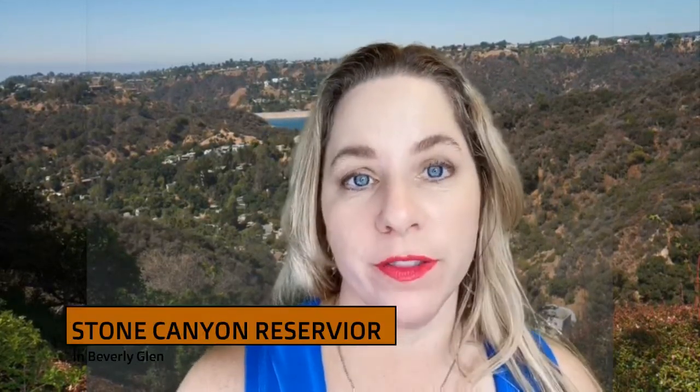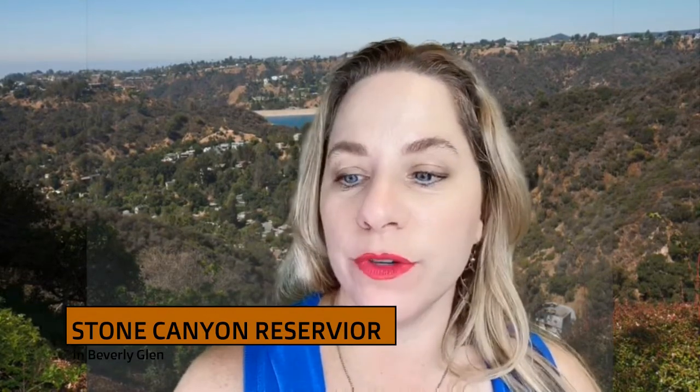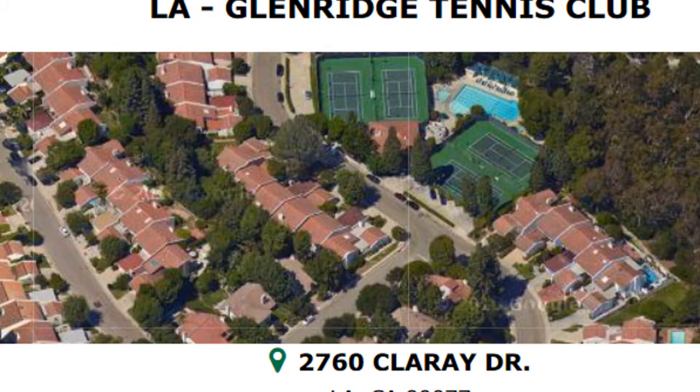Now, Beverly Glen Boulevard is the main thoroughfare throughout Beverly Glen. Stone Canyon Reservoir is located within the neighborhood. At the top of Beverly Glen Canyon is Glen Ridge, which was originally Beverly Glen Village and Beverly Glen Park. Now, these are planned communities within this neighborhood. They have their own tennis courts, their own pools, and they were developed in the 70s and 80s. Now, the bottom of Beverly Glen is really like starting at Holmby Hills, and it runs north and south, slicing over Beverly Crest.